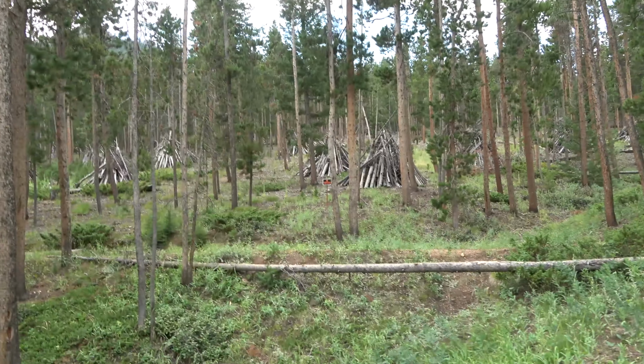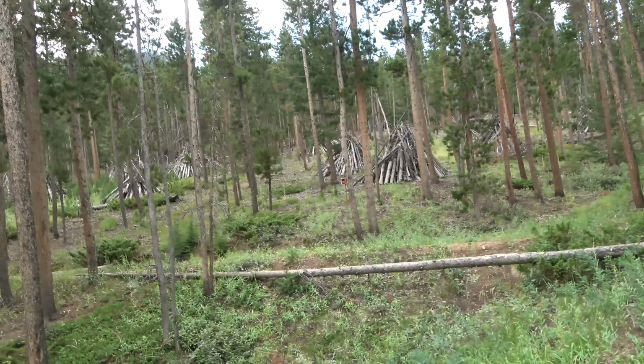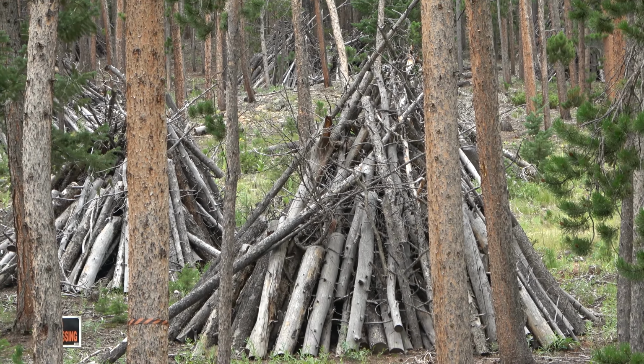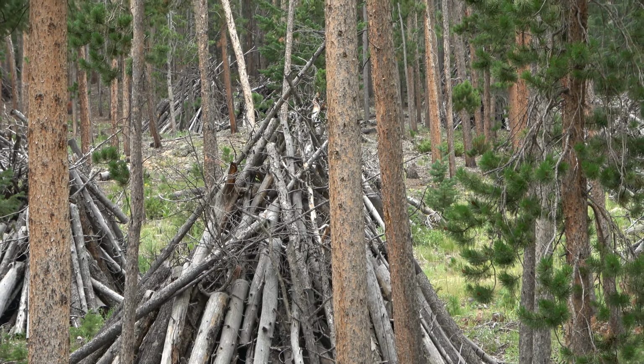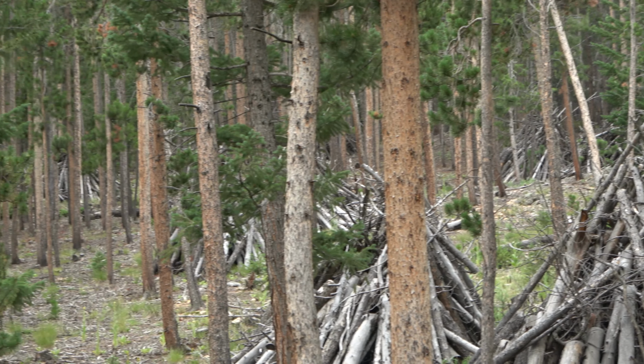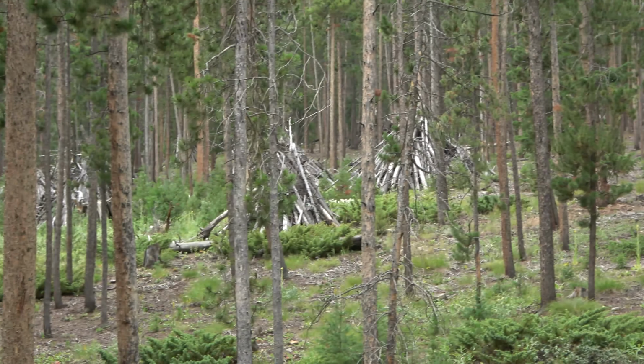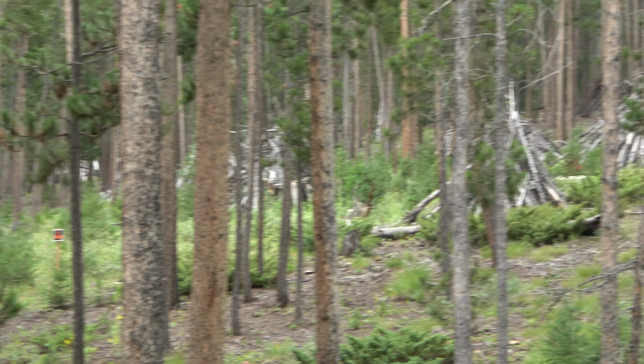I've come up into an area I've never been before, but here there's a campground I'm parked at. This is an example of a man-made structure. These are all clear-cut piles that they burn during the wintertime. And there's bunches of them out here. They're everywhere out here.